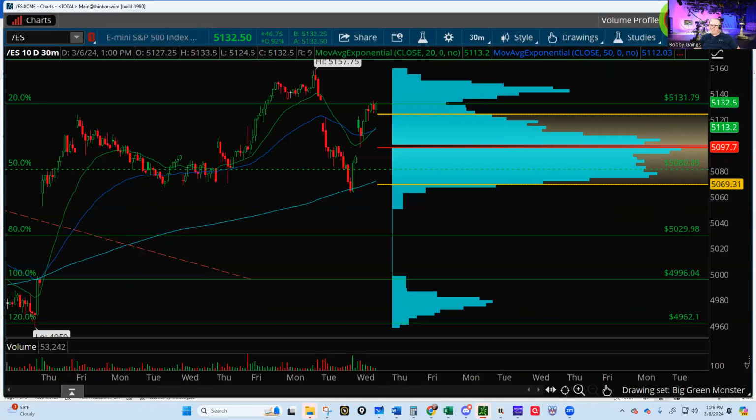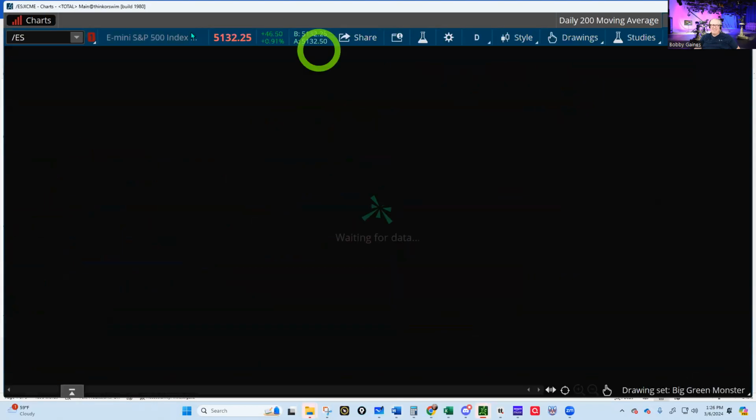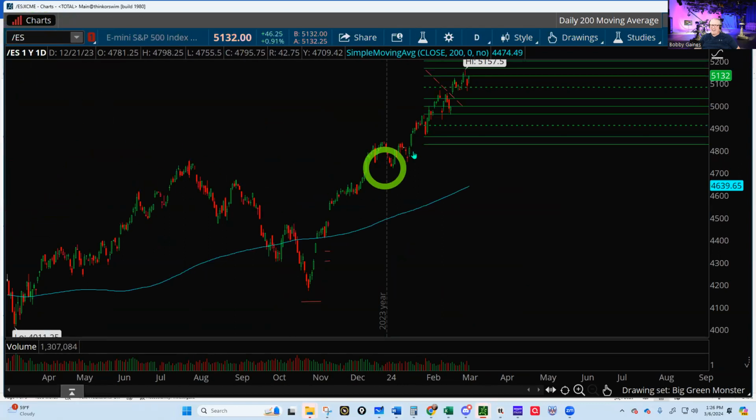So I go to a daily chart of the E-mini futures, and I put on what is called a 200-day moving average. This is a moving average. It takes the 200 prior days' close, where it closes at, averages them together, and comes up with a nice little smooth line. So you can see whether the market is heading up or headed downward. And right now the market's heading up. It's above its 200-day moving average. It's the average of the last 200 closes.